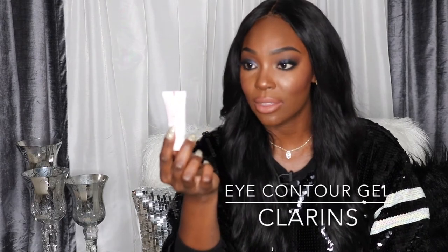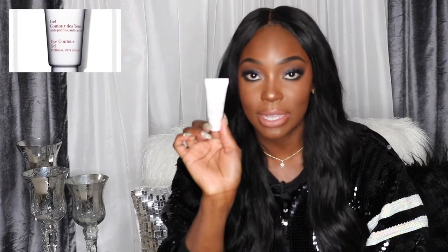A little bit of skincare. I thought that I would throw that in there because this has not failed me ever, and that would be the Clarins Eye Contour Gel. This is so bomb. If you suffer from puffiness of your eyes, this is it. It does say puffiness and dark circles. I don't really have dark circles, so I can't attest to that.